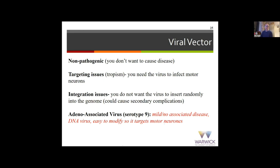The third problem, which is a big problem, is integration. So viruses, when they get into cells, a lot of them will integrate into the host genome. Doesn't sound like a problem, and more often than not, it won't be, because most of your genome will be non-coding regions. But if the virus integrates randomly into a gene or an exon, it can knock out expression of specific genes. And if it does that, it can cause a secondary complication, which is a real problem.